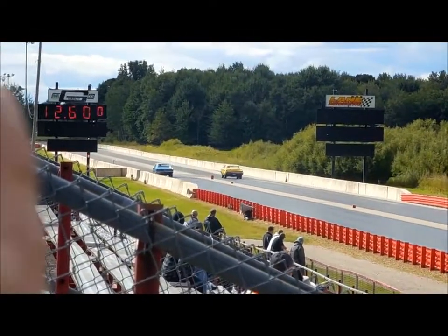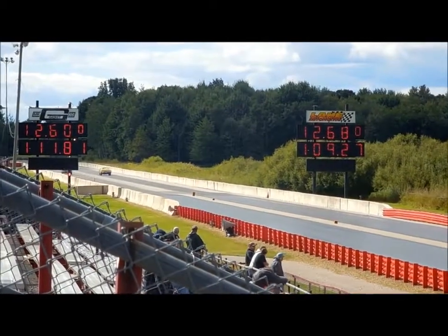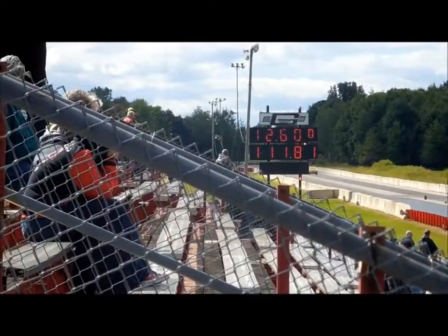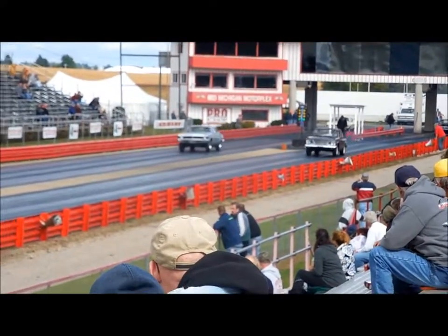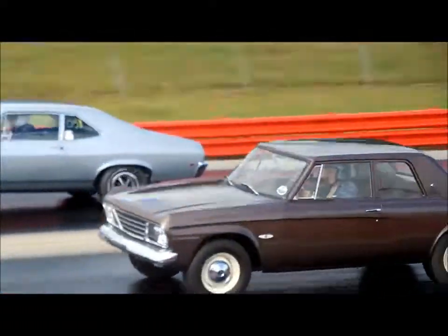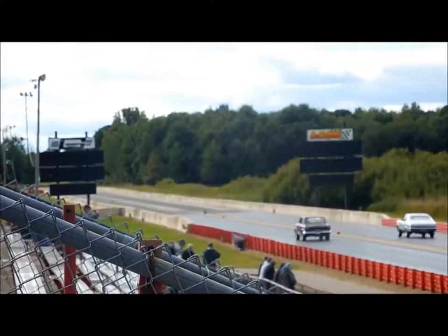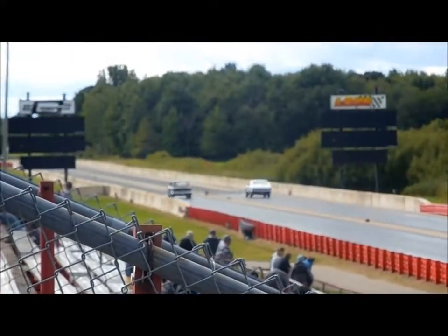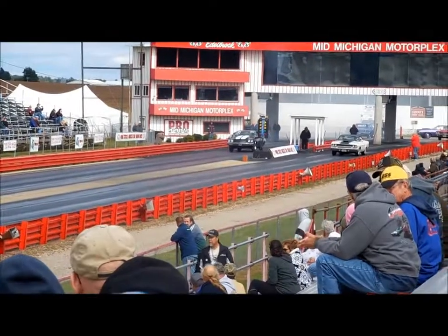Rick Johns owns the GSX in the right lane. Stage 1 car, he loses with a 1268, and Chevelle wins with a 1260, 111 miles per hour. Ragla has this 1969 Chevy Nova. 396 Novas are very handy. Got a third advantage going against George Krenn with a 1964 Studebaker.